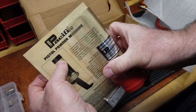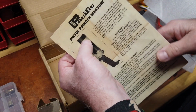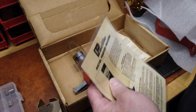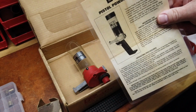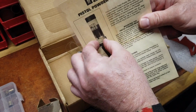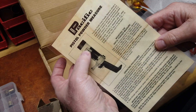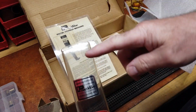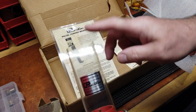So the only thing that's missing in this configuration is that black cap. And as it so happens, this black cap, I think it's time for another sip of tea. This black cap is not the same size as the powder drop on your Lock-N-Load, but it is the exact same size as the powder tubes or the shot tubes on your shotshell 366, because that again was a Pacific product. So I've reached out to Hornady to ask how I can get an extra black top for my 366, so that will complete this.